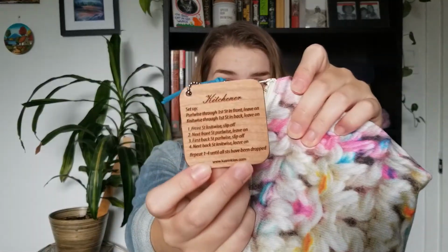I also have on here a little reminder of how to do Kitchener stitch. It's actually really handy. It's a little laser cut tag, and it's done by Katrinkles. Her website's on here, katrinkles.com. She does all kinds of little laser cut things for knitters, and I love this thing.